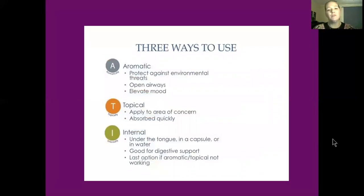Okay, three ways that you can use it. You can obviously use it in your diffuser, get it in your air. You can use some of them topically and some of them internally. Please pay attention to which ones you use topically and internally because they are not all the same. So please, please, please do not take an essential oil internally or put it on yourself if you are not sure that it's safe to do so.